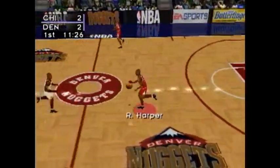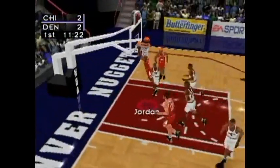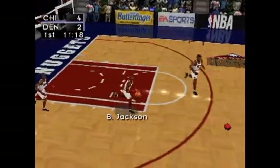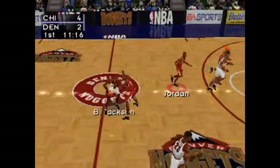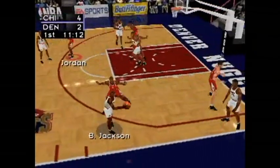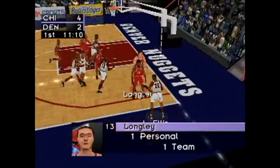Inbound pass to Harper. From center court to number 23, with the short pop. The Nuggets 2, the Bulls 4. Jackson to Ellis. Warwick is whistled for the defensive foul.